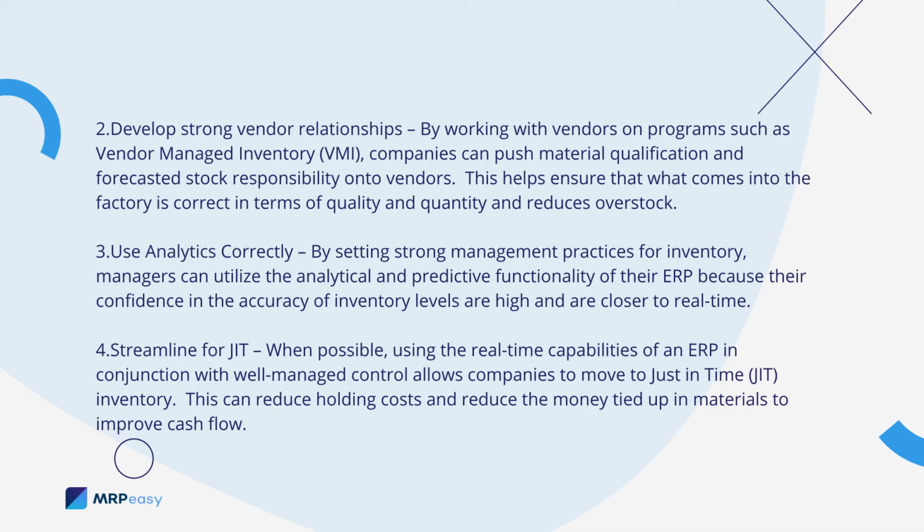2. Develop strong vendor relationships. By working with vendors on programs such as Vendor Managed Inventory, VMI, companies can push material qualification and forecasted stock responsibility onto vendors. This helps ensure that what comes into the factory is correct in terms of quality and quantity and reduces overstock.